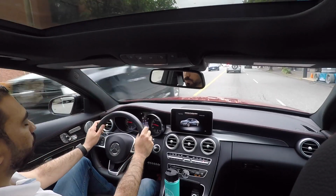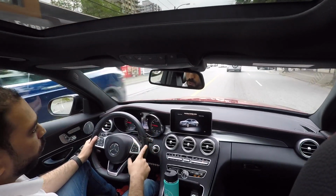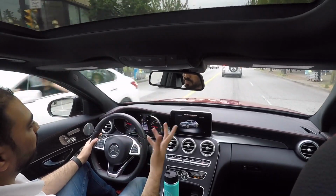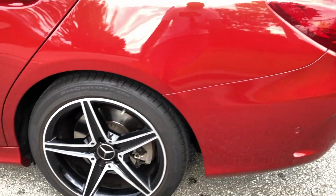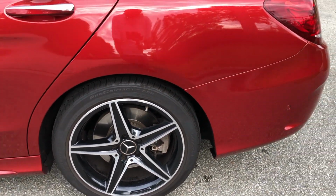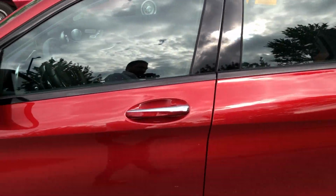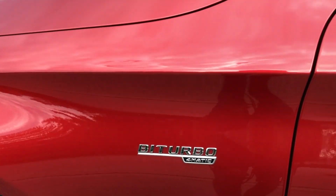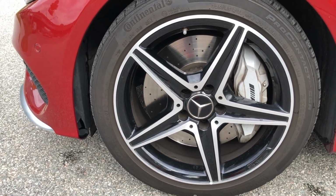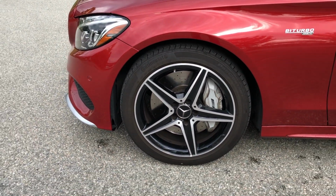9-speed transmission, 4Matic, so it's a 4-wheel drive, or a smart kind of 4-wheel drive, I would say, because 69% of power goes to the back wheels and 31% goes to the front wheels, just to give you the AMG feel that it's kind of rear-wheel drive, but it suits you in all kinds of weather: winter, snow, rain, or whatever.